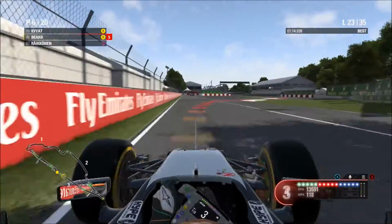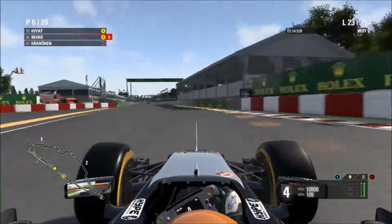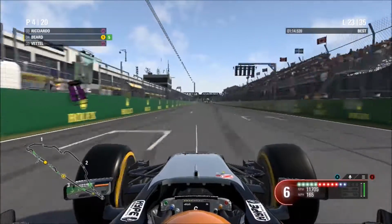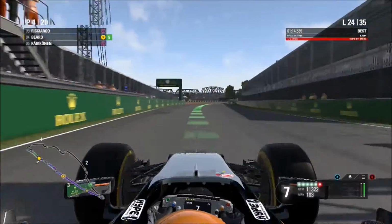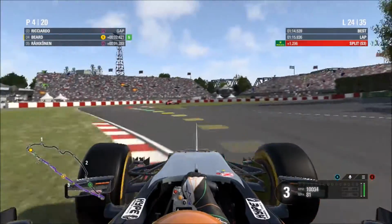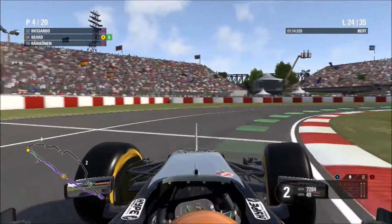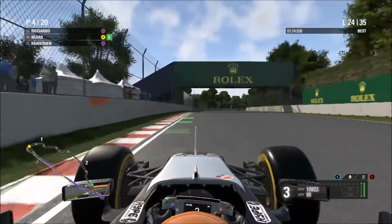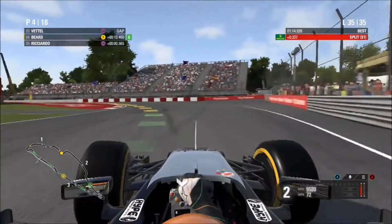But Raikkonen there, having a look up the inside into the final chicane on his set of ultra soft tyres, but we attacked the curbs so much there. That was pretty violent the way we attacked the curbs there, as Vettel now has made a pit stop as well, and we get purple in the final sector. But we're back into P4 of this Grand Prix. Daniel Ricciardo is our podium man currently, and hopefully we should be able to jump back past him very shortly, with him having to make another pit stop.